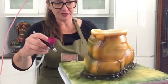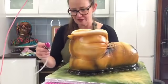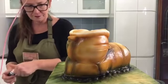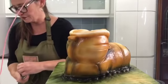Okay, right, I'm just going to finish off there with that green. It's finished off for me. I love the rim round the bottom of the boot. It's really good, isn't it? Right, top bit, and then I'll make the mouse, and then.